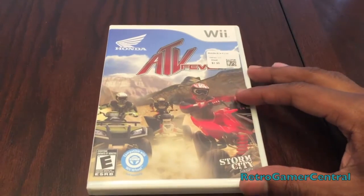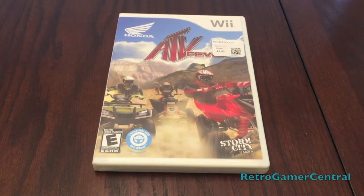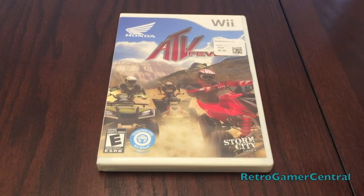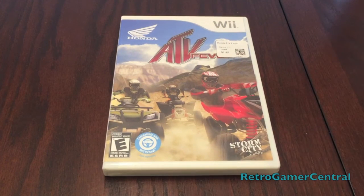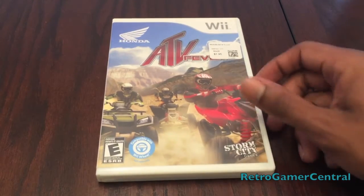Picked up ATV Fever, Honda ATV Fever. The shop had this game marked for $25 at one time, and I just kept watching it, and then all of a sudden they dropped it down to $1.95. That's when I decided to pick it up. So there you have it. But Storm City Games, sometimes they publish games that tend to hold some value for the Wii. Not that they're good, because they may not be, but just so you know.